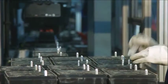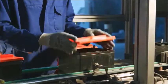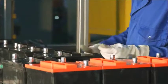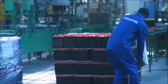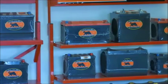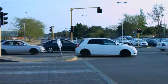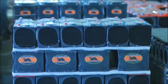Following a 20-year period of growth, the company established a state-of-the-art factory in Pakalani. This factory is capable of producing over 500,000 automotive batteries per annum. Approximately 70% of their output is for export market. A comprehensive range of batteries are now marketed in Malawi, Namibia, South Africa, Zimbabwe, Mozambique, Zambia, and Angola. Locally, the batteries are marketed under the Taurus brand by their partner company, Taurus Batteries.